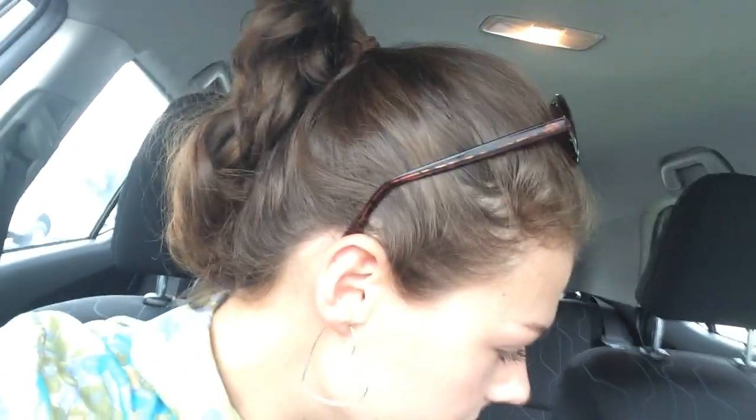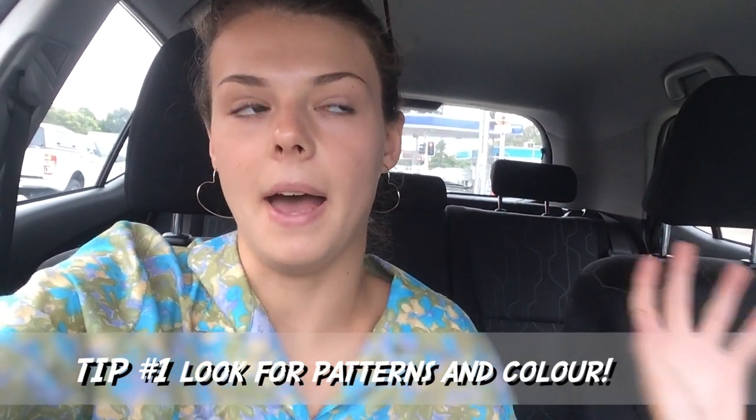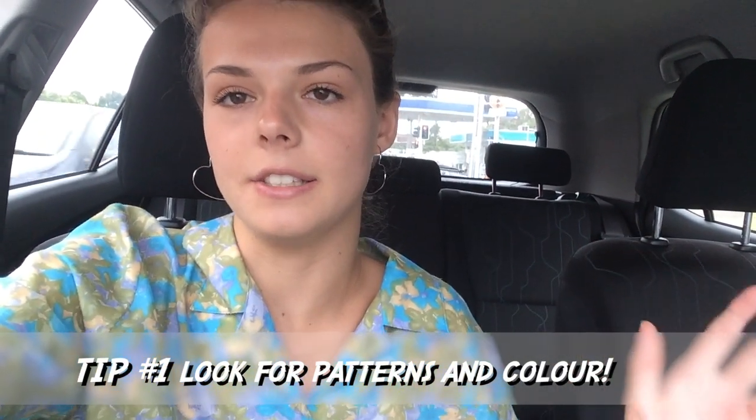I'm parked just about 50 meters away, so I'm gonna walk over there now. It's really big, so I'll show you inside. One of my big tips for finding cool shirts and stuff is looking for patterns rather than going through every item. Look at the whole rack, and I look for patterns in interesting colors. And then if I see something I like, I'll pull it out, and then I'll go from there.